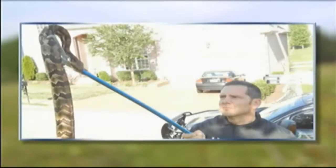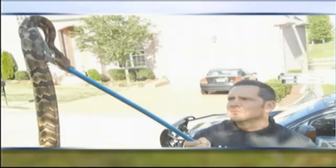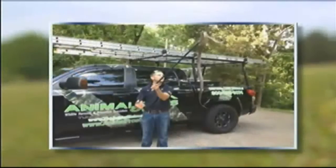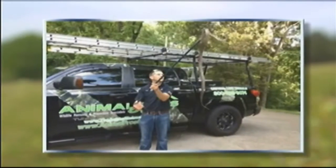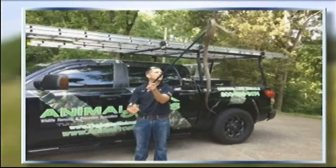While Hall isn't sure exactly how old this snake is, you can usually tell by the number of buttons on its rattle, making this timber rattler at least 10 years old. Animal Pros took the snake to one of its wildlife release sites away from residential areas. In Hendersonville, Karen Higby, Nashville's News 2. And if you think you found a venomous snake near your home, wildlife officials recommend calling a professional to remove it.